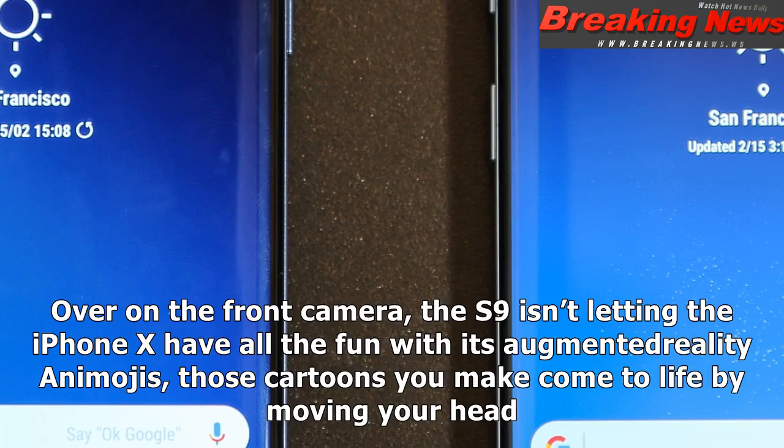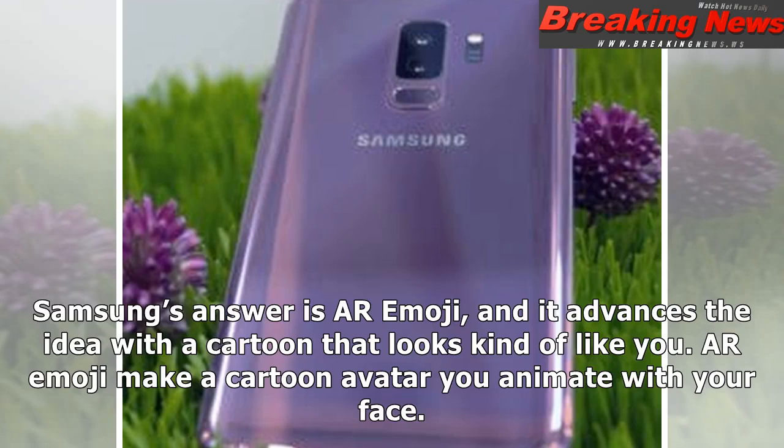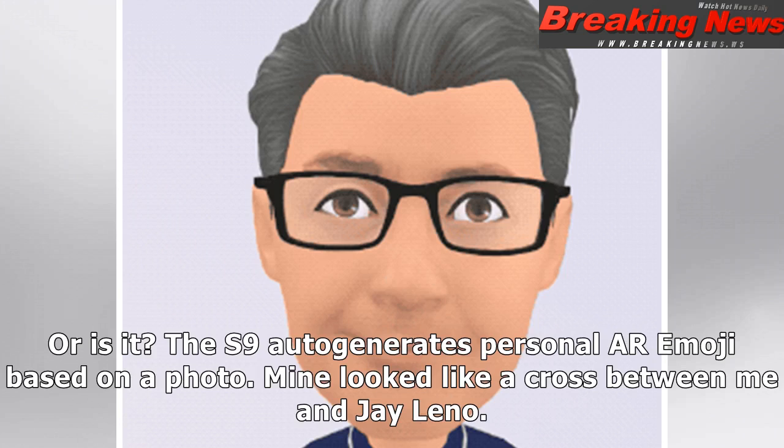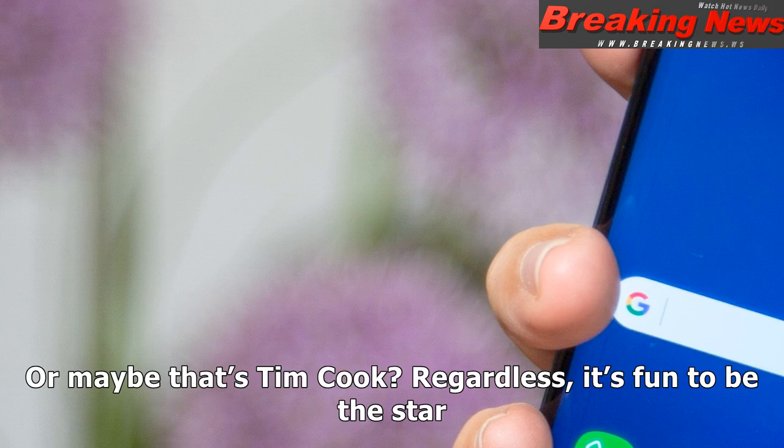Over on the front camera, the S9 isn't letting the iPhone X have all the fun with its augmented reality animojis, those cartoons you make come to life by moving your head. Samsung's answer is Arimoji, and it advances the idea with a cartoon that looks kind of like you. Arimoji make a cartoon avatar you animate with your face. Here's tech columnist Jeffrey Fowler. Or is it? The S9 auto-generates personal Arimoji based on a photo. Mine looked like a cross between me and Jay Leno. Or maybe that's Tim Cook. Regardless, it's fun to be the star.